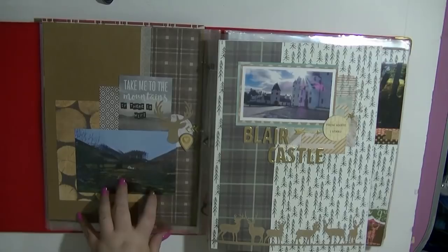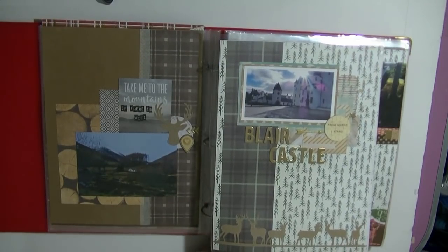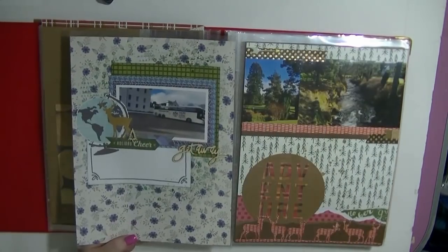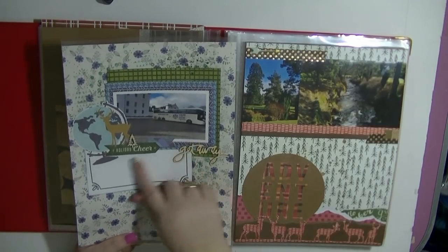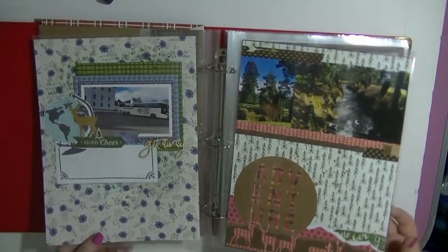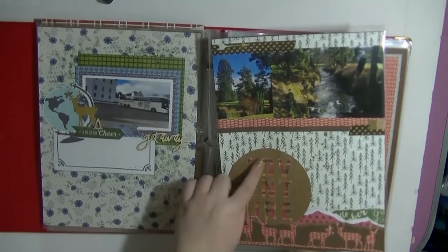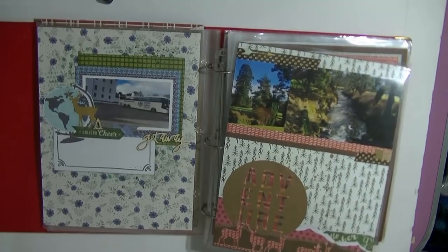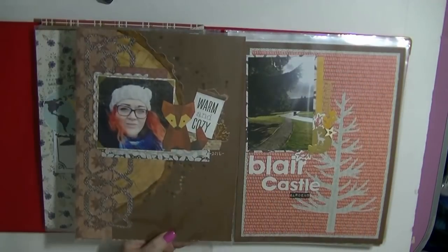I used gold in this album as my highlight colour, so I made use of lots of my gold bits and pieces. A lot of these papers are actually Christmas papers, or Jen Hadfield papers. Here's a picture of the coach we were on, and I repeated this stag element across the bottom. This says adventure. These pages are quite simple in layout, showcasing the photos, with a basis for journaling.